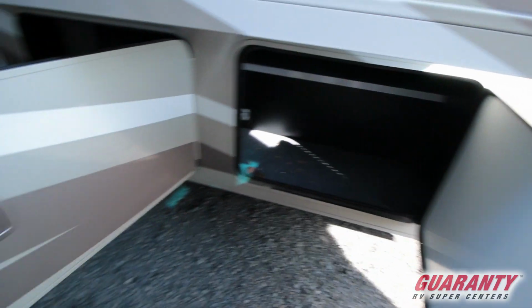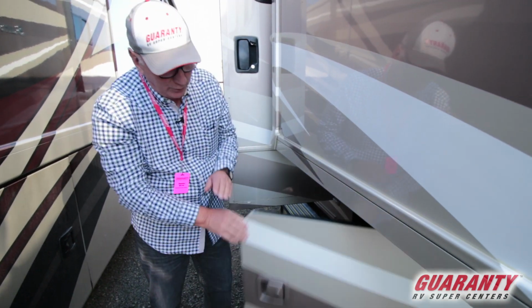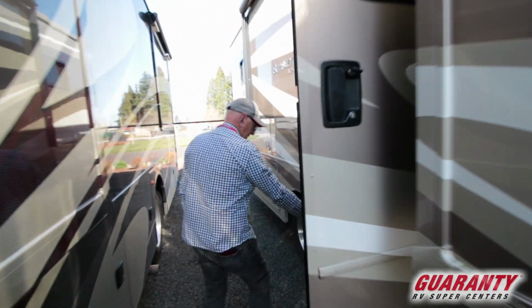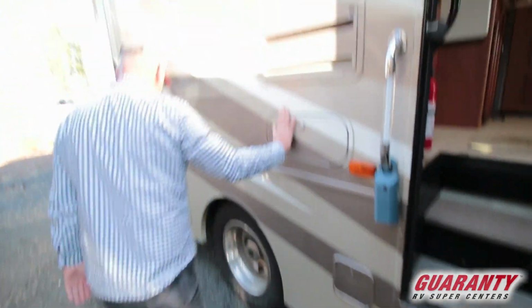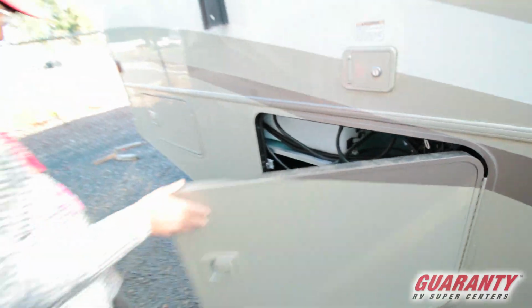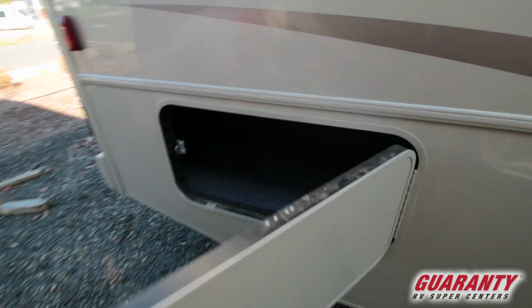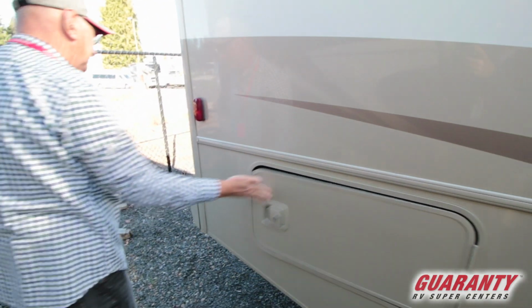So we just got this in. It does need a little cleanup, but we'll be doing that shortly. But as you can see, a nice double door storage, approximately 8 feet long. Quick connect for your propane. Exterior radio. Water tank plus additional storage. Electric awnings. So nice storage, and across the top there's storage too, so you can put some longer things in there.